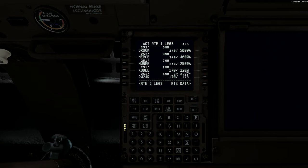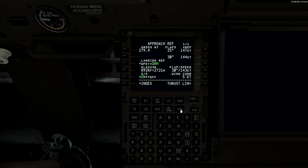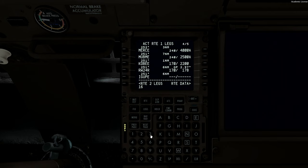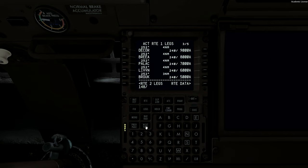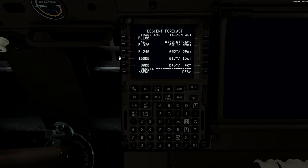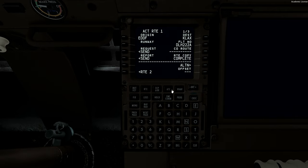Verify the speed constraints, 170 at final approach fix altitude, which is fine. We'll do VREF plus 20, which is 163, so we're going to go ahead and plug in 163. Actually, I want to be at VREF plus 5 at that point, so we'll go 148. Execute. VNAV page 3, forecast. And we'll update the winds. There we go. We'll route copy.